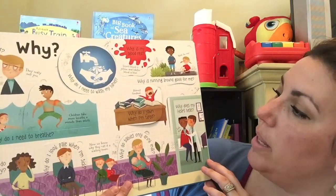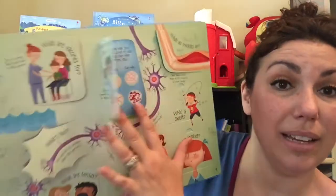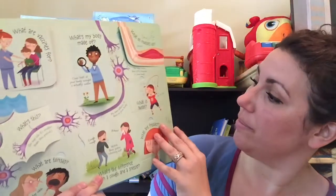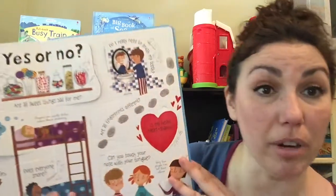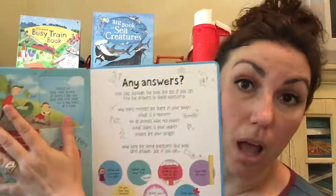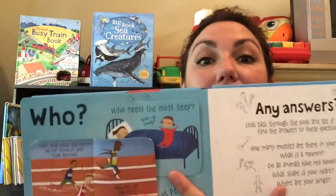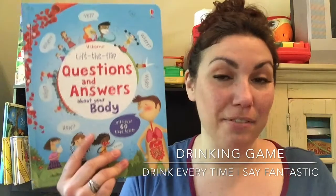Why do I look pale when I'm sick? Why do babies only drink milk? Why do I yawn when I'm tired? Why is my blood red? What's my body made of? And it goes over all the different cells of the body: bone cells, skin cells, fat cells. What is sweat? Why do I dream at night? Do I really need to brush my teeth? Yes, you do. Who needs the most sleep? Moms. It's not what it says. Who is the fastest person? It goes over Usain Bolt's. Lots of fantastic questions that are answered for your curious kids. $14.99 for all our question and answer books.